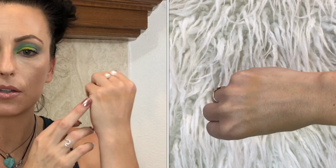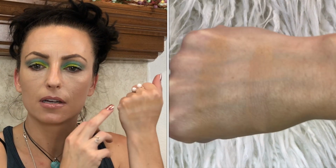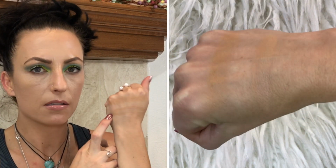So this is Luna, similar to my skin shade. And the dupe that I have for you guys is from Sydney Grace. It is called Camel. I feel like Sydney Grace is more pigmented, but there you go. It's a little bit darker. But this is Luna, this is Sydney Grace's Camel. So there you go. There's the first dupey dupe.